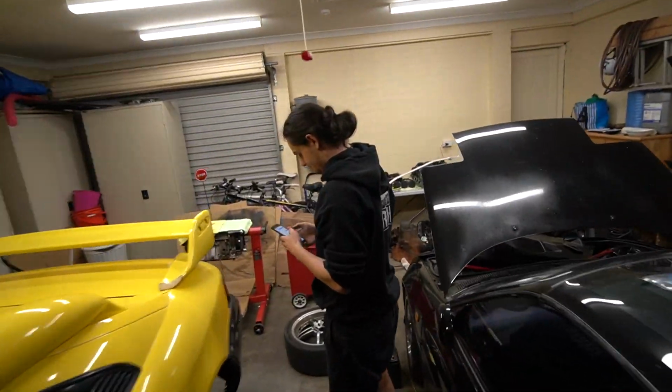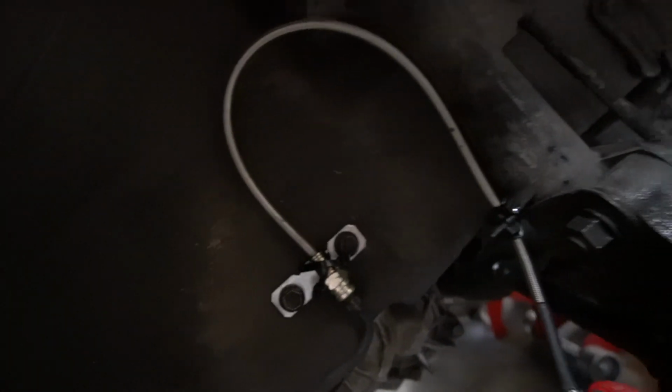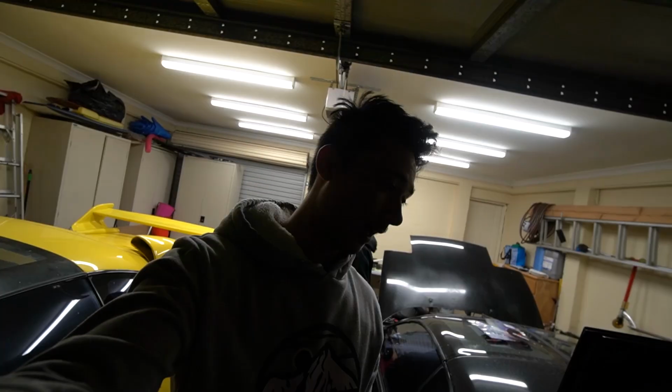Where you at? I finished my first line. Ooh, custom bracket with zip ties. Nice. As for me, I've been tackling this distributor leak, and I took it out.